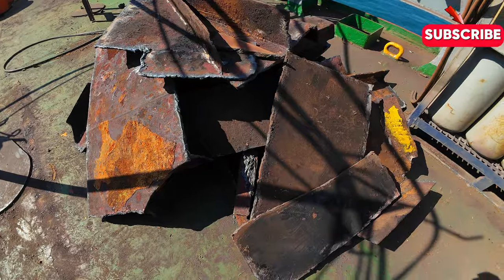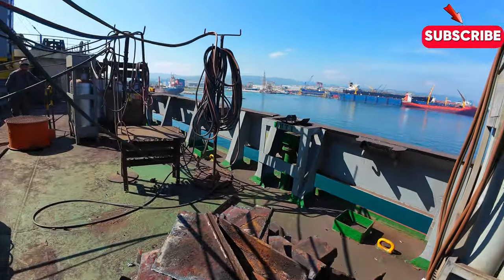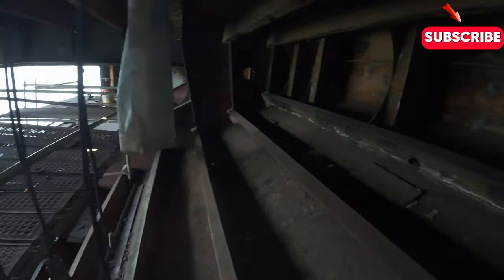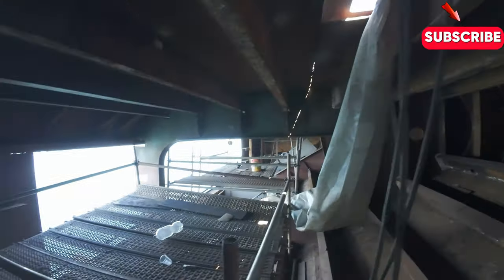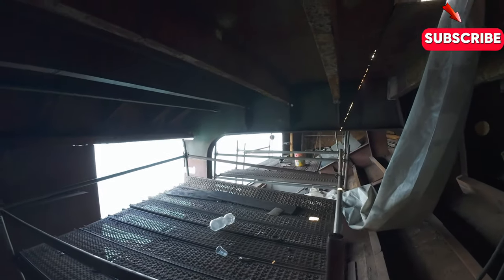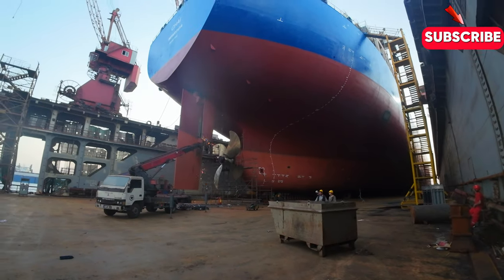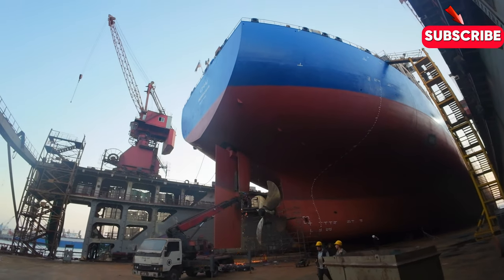Skilled welders meticulously work on the hull, ensuring every weld is secure and meets safety standards. It's a combination of art and science, as they need to make sure that the repairs are functional and visually seamless. At the same time, other crew members focus on refurbishing the ship's machinery. They might disassemble pumps, check engine parts, or repair electrical systems. It's an intricate dance, with various teams working harmoniously to ensure everything is completed efficiently.